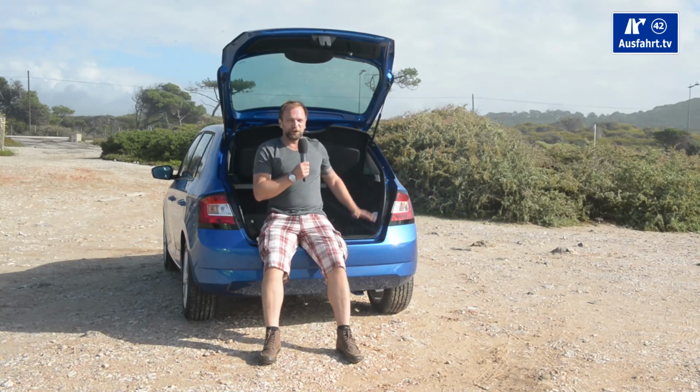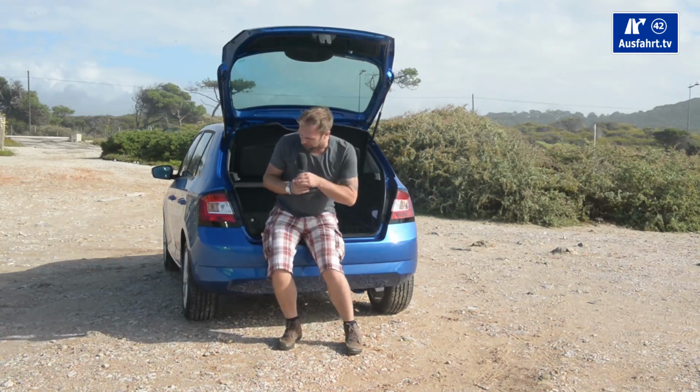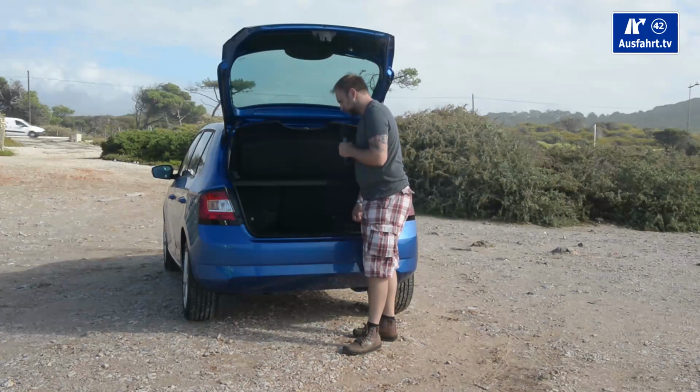Liters to fill in here, so 330 liters of luggage are bullshit.